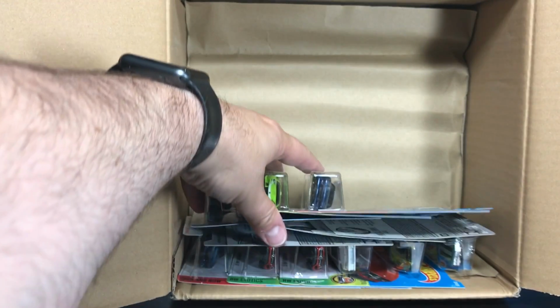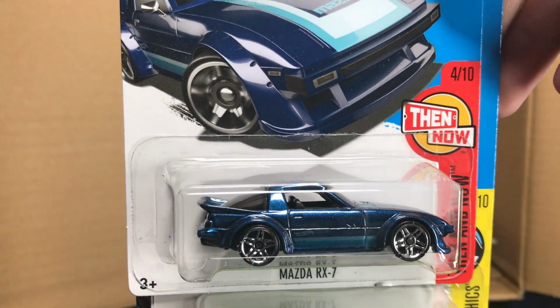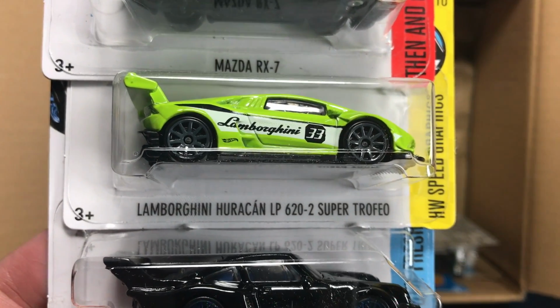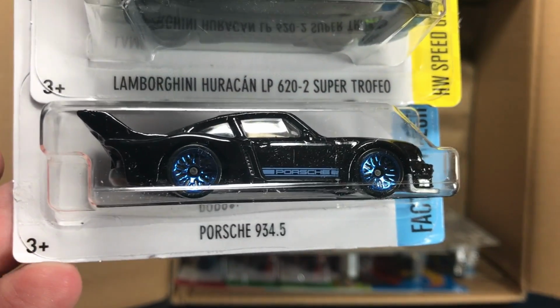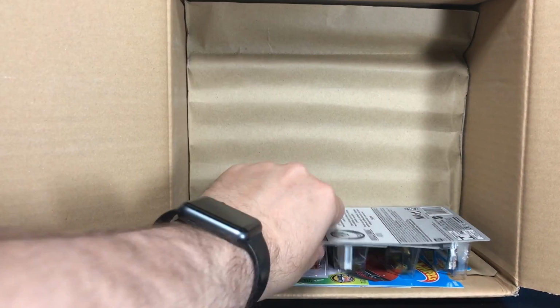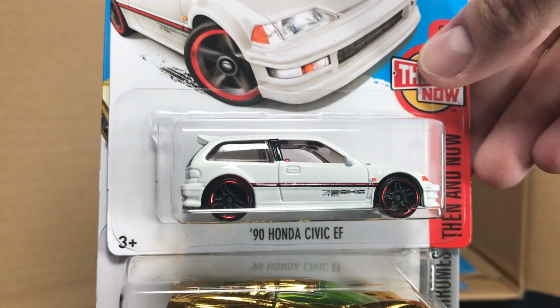Remember, the Civics were then and now, so were the RX-7s. So there you go. There is your older RX-7 from the then and now series, also a repeat. Lamborghini again, and Porsche again. Nice to see. There's good stuff. Another Honda Civic. I'll take that very happily.